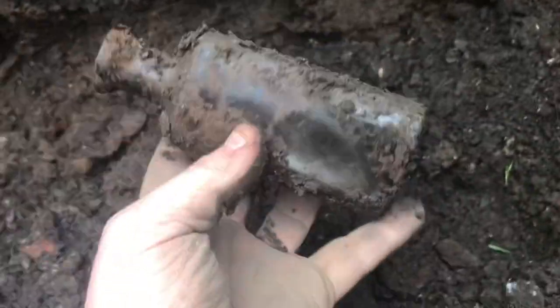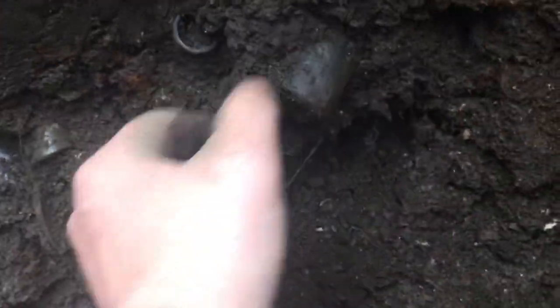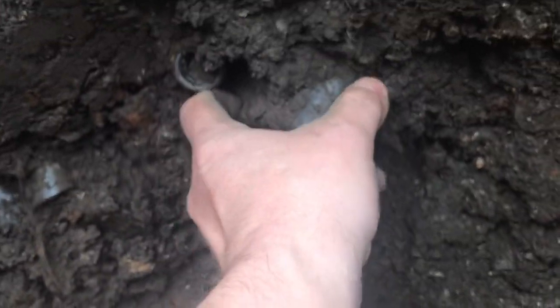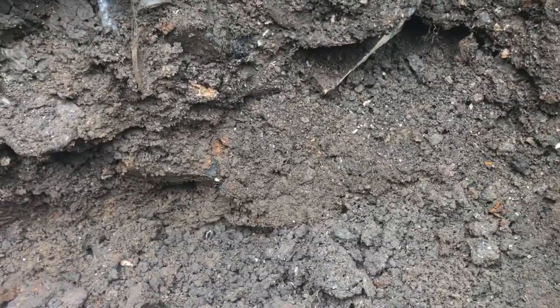This one is blown. Blown and molded, little cork top. Nothing on that one. Let's get this next one here. My gloves are in the car, so. Another one. Another slick cork top.